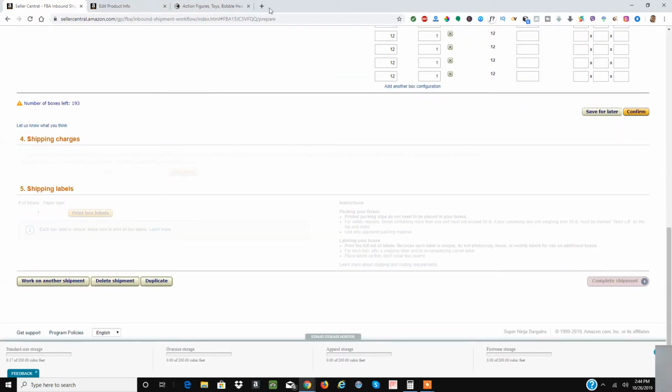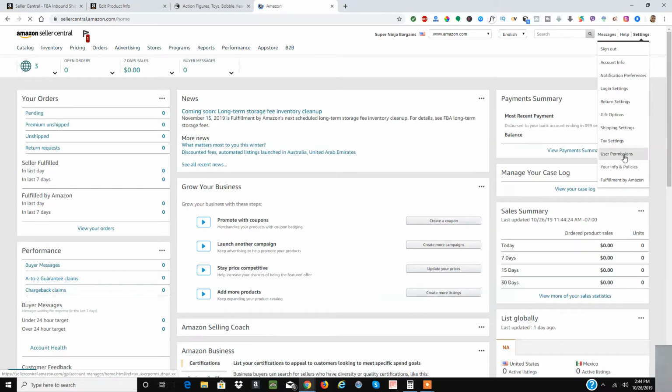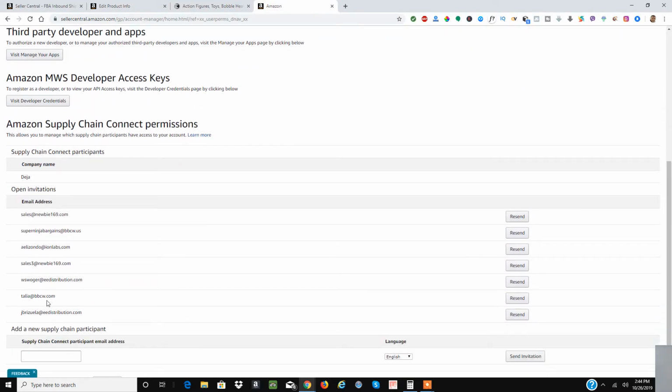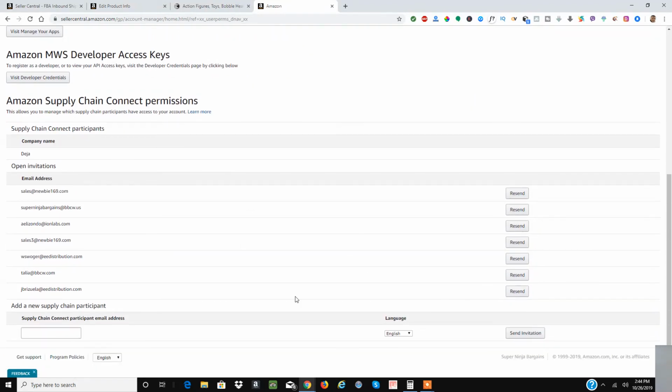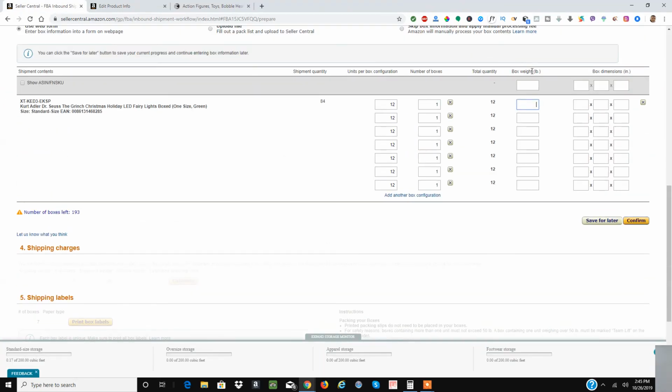I also sent you a, let me go back to my Seller Central. I invited you. Let's go to my user permissions. I invited you. This one is here. I gave you partial access to my Seller Central account. All you have to do is accept it. I sent it here, JPSUEE distribution, and you will have partial access to my Seller Central account. And I would just need for you to send me the box weight in pounds and the dimensions so I can enter that and confirm it.